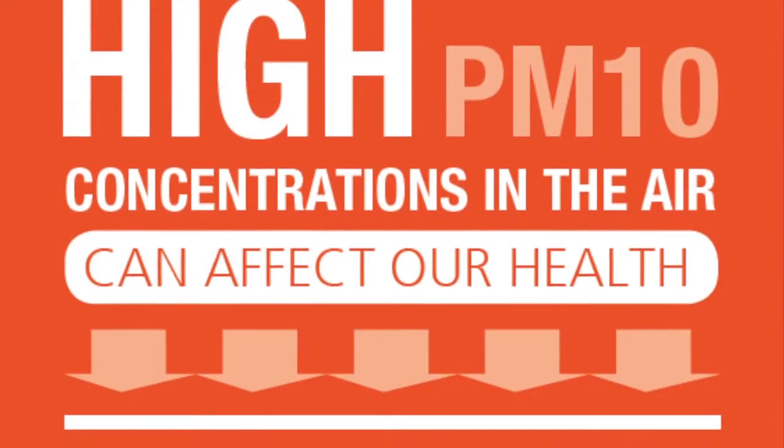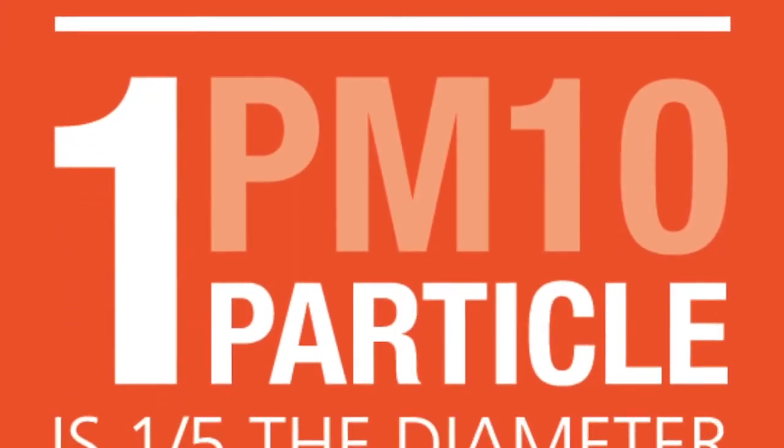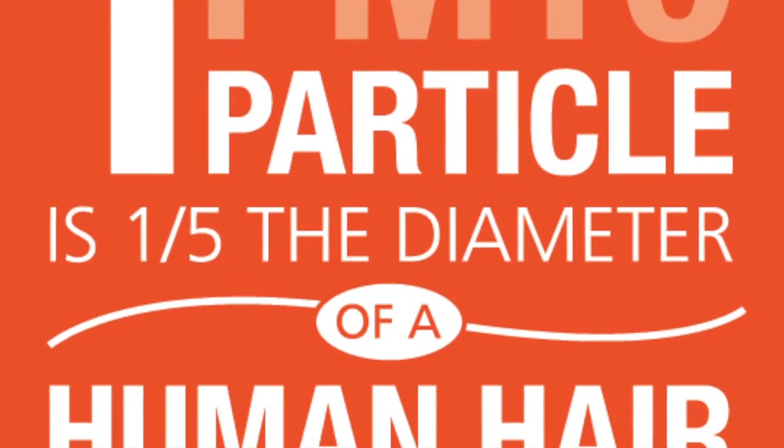Now, PM10 is a surrogate for air pollution. They're very small particles. Most of them are invisible to the eye, and they are ingested into the lungs and potentially can cause health effects.